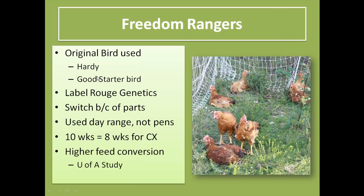Like I said, we switched because we were getting into the parts market. And you'll see this netting, that's electric poultry netting, that's not well put up. But we used to do that. We stopped because of hawks. The hawks moved in and started taking out a bunch of these birds right before they went to the processor, which is the worst time to lose a meat bird, when you have everything in it.